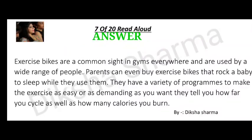Exercise bikes are a common sight in gyms everywhere and are used by a wide range of people. Parents can even buy exercise bikes that rock the baby to sleep while they use them. They have a variety of programs to make the exercise as easy or as demanding as you want. They tell you how far you cycle as well as how many calories you burn.